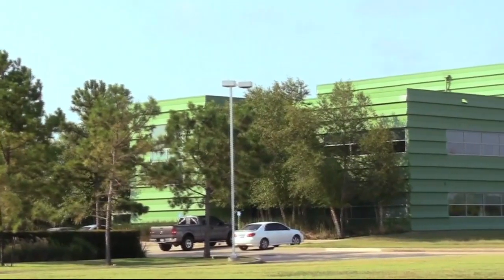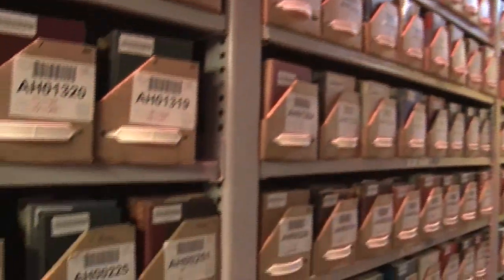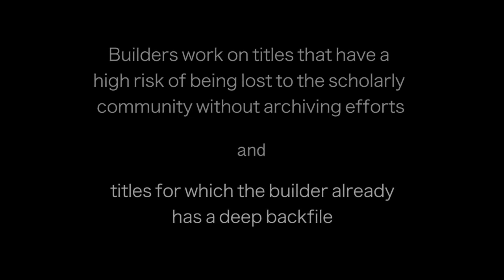Archive builders actively compile complete backfiles for designated WEST titles, and usually retain those backfiles in high-density storage facilities. Archive builders typically work on high-risk titles, and the list of titles identified for the builder are usually ones for which the builder already has a deep backfile.